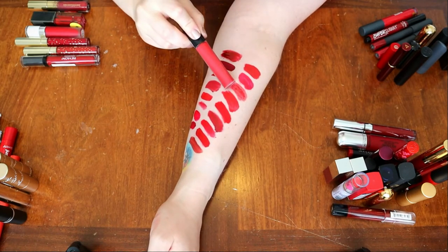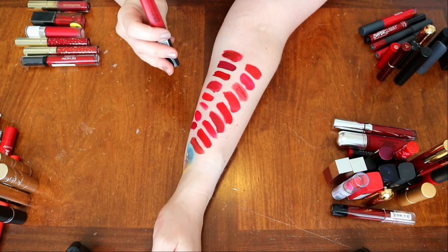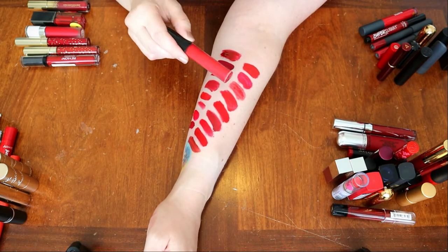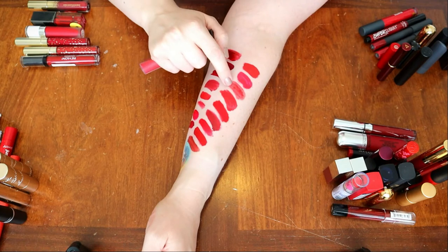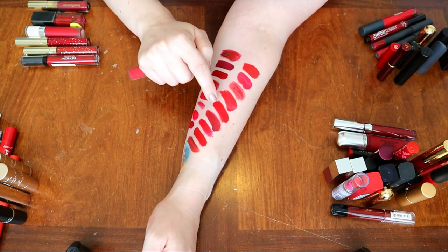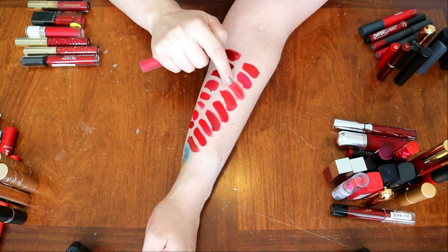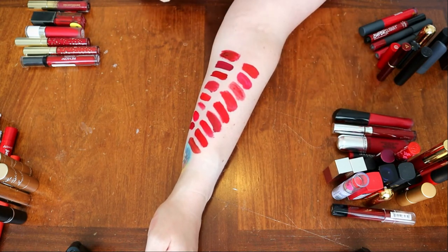I'm pretty sure that this one right here is from Rimmel. This is from their Stay Matte, and this is in the shade Firestarter. And I remember I used to really like this, but you can see it just doesn't do it. Like, you've got this progression right here. You've got this amazing, true, vibrant red. You've got this one, which is a little bit diminished. And then this one right here, you can see my freckles through it. So I'm gonna go ahead and put that in the declutter pile.